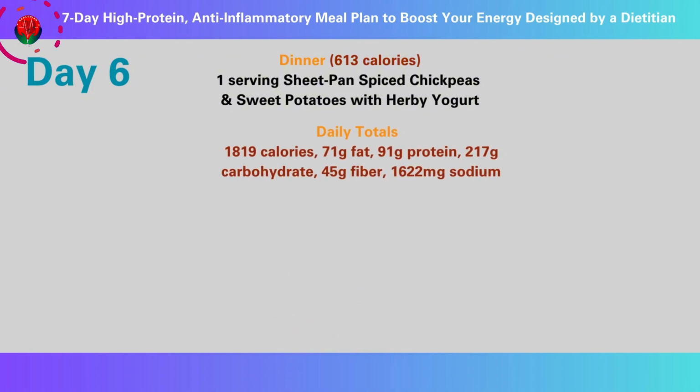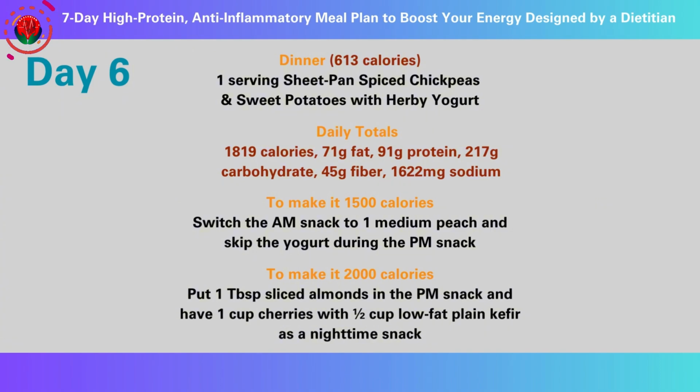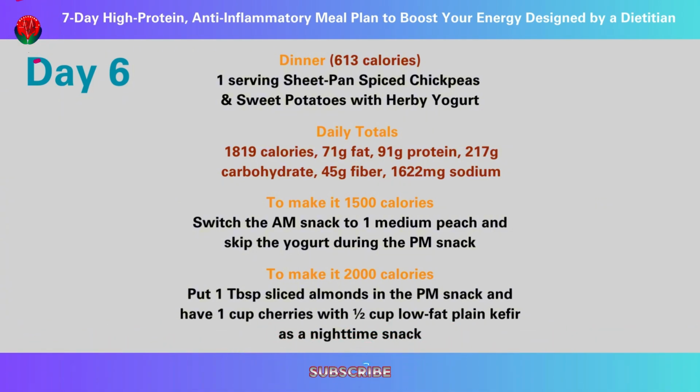Daily totals: 1,819 calories, 71-gram fat, 91-gram protein, 217-gram carbohydrate, 45-gram fiber, 1,622 milligrams sodium. To make it 1,500 calories, switch the AM snack to 1 medium peach and skip the yogurt during the PM snack. To make it 2,000 calories, put 1 tablespoon sliced almonds in the PM snack and have 1 cup cherries with half a cup low-fat plain kefir as a nighttime snack.